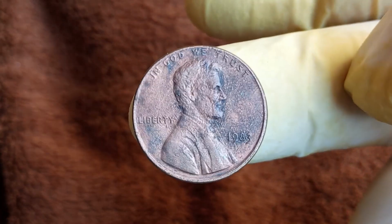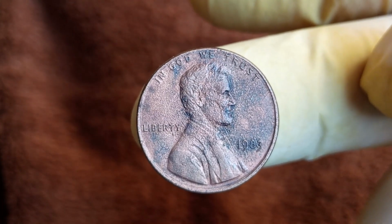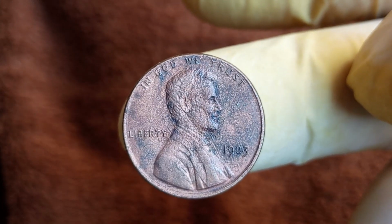Part 5, The Historical Significance of the 1983 Penny. The 1983 Lincoln penny also marks an important era in U.S. coinage.